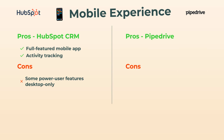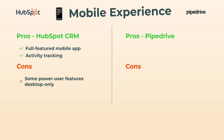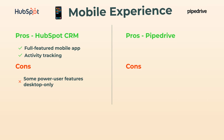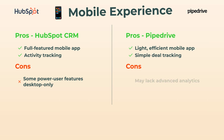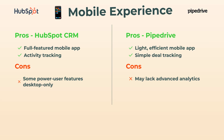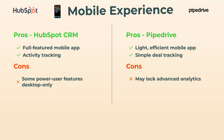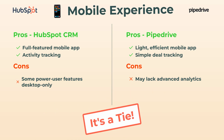Last main scene, mobile experience. HubSpot's mobile app is actually quite full-featured, so if you're scheduling activities or tracking notes from your phone, it's pretty reliable. A few power user tricks are desktop only, but nothing you'll miss too much. With Pipedrive, their mobile app is light, easy, and nails deal tracking. If you want advanced analytics on the go, maybe it's not enough. But for everything you do at a client's office or in a cab, it's more than enough. Honestly, both of these get the job done. So let's call it a tie on mobile.